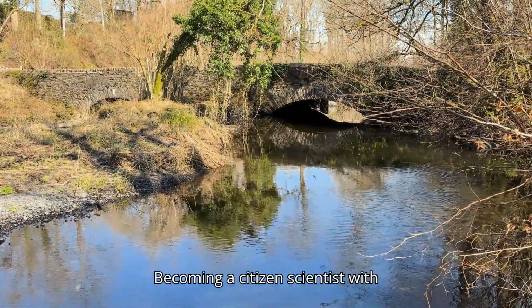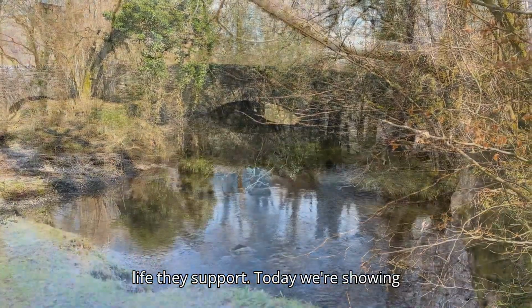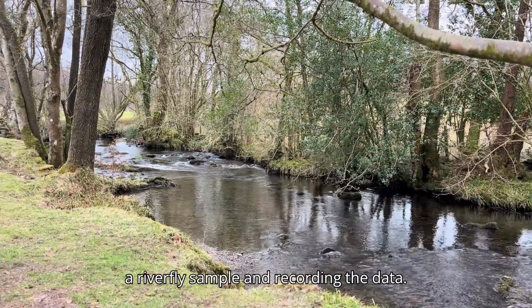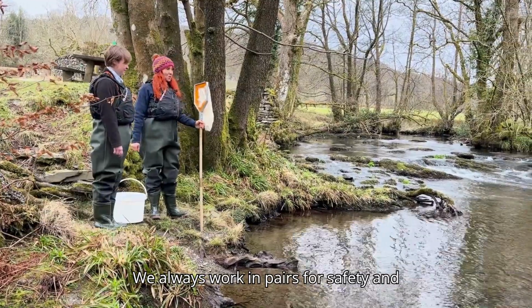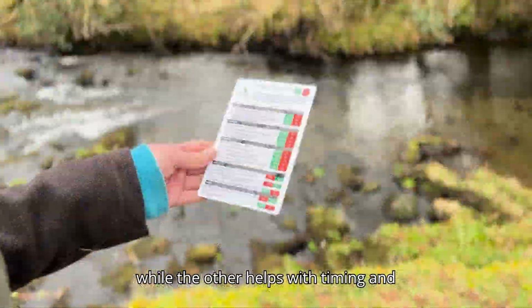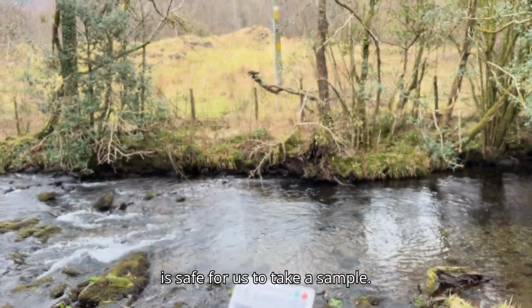Becoming a citizen scientist with Riverfly is a hands-on way to help protect the health of our rivers and the life they support. Today, we're showing you what's involved with taking a Riverfly sample and recording the data. We always work in pairs for safety and support. One person takes the sample while the other helps with timing and recording, and we always do a risk assessment on the day to check the site is safe for us to take a sample.